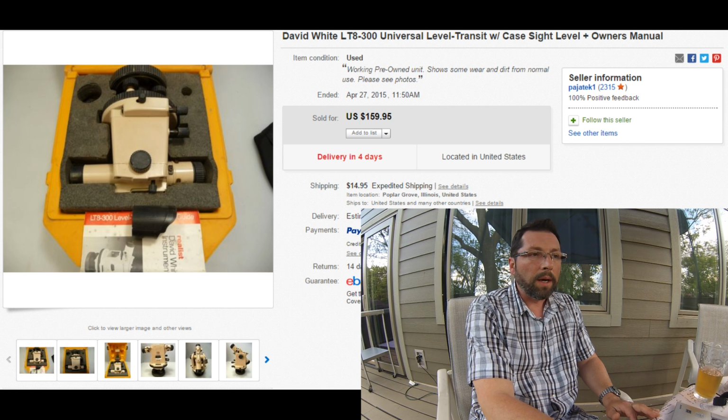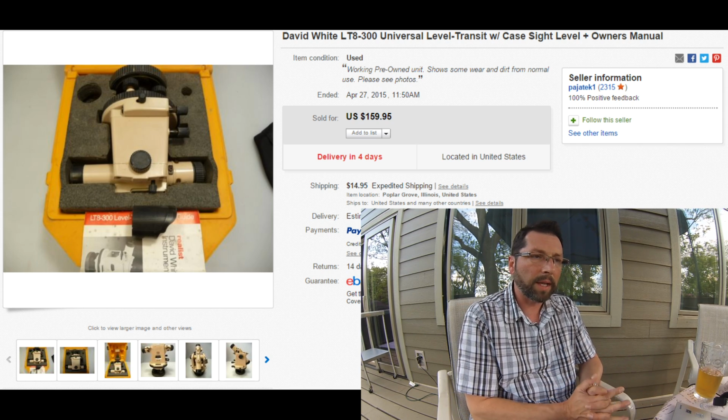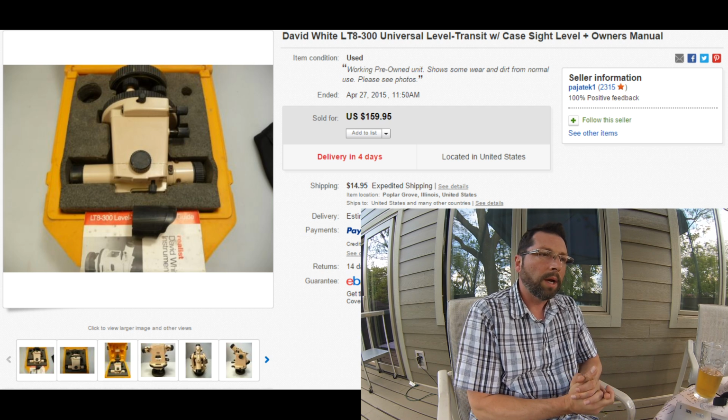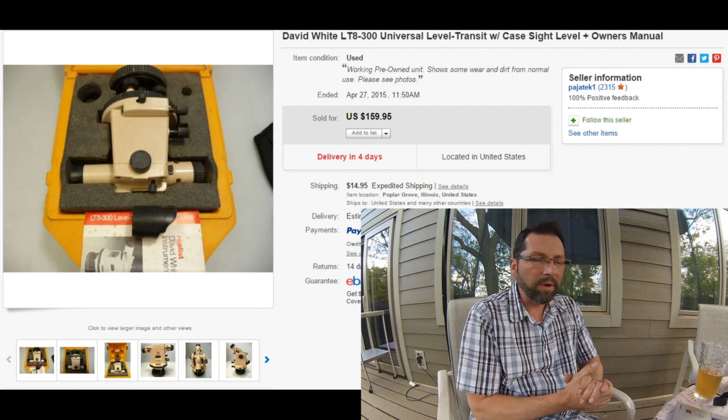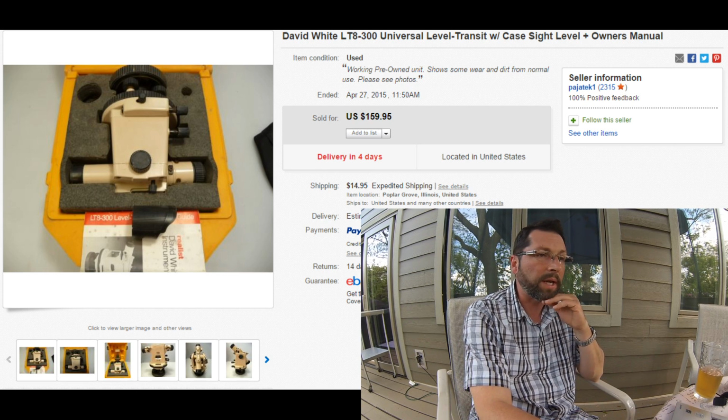This item, David White LT8300. It's a level transit with the case. This I picked up actually at the garage sale. The guy wanted 50 bucks for it. It wasn't heavily used, but definitely a used one. Had some wear on it. And I think I got it for $40 from him. Sold relatively quickly, 159 bucks.